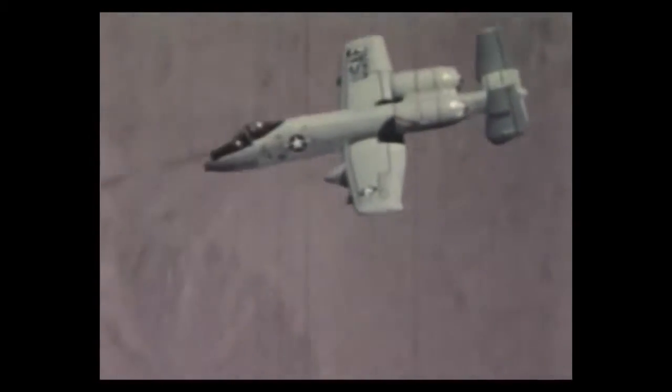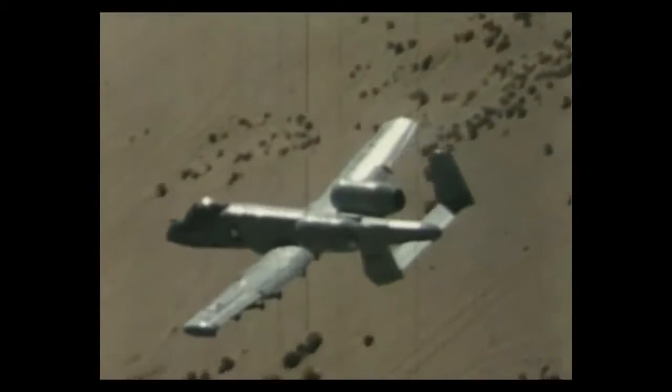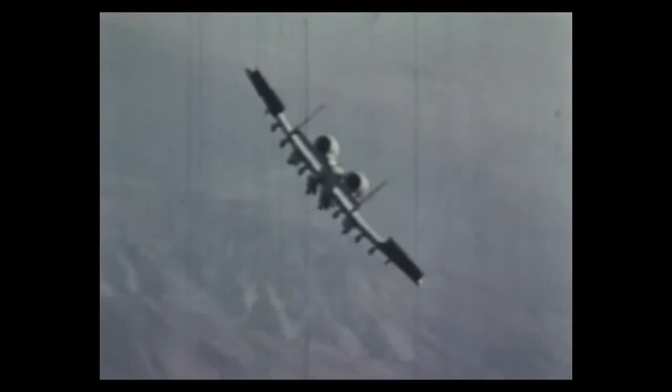The variety of armaments available to the Warthog is extensive, including AGM-114 Hellfire anti-tank missiles, Sidewinder missiles, and a selection of both smart and dumb bombs. Although we carry dumb bombs or unguided bombs, we have a state-of-the-art delivery system. It's called CCIP, constantly computed impact point. What that allows us to do is deliver dumb bombs with great precision.